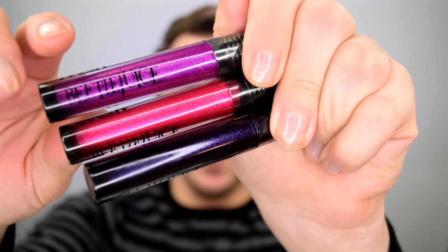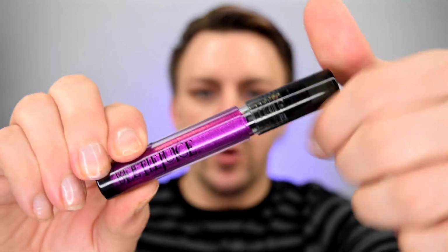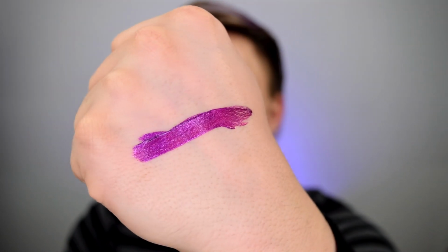Now these are the lip paints. There are 3 shades of them, and they are $19 each. Each one says the same thing, Melt on one side, BeetleJuice on the other. So first we have this more red-based purple, which is the shade It's Showtime. So there's the terrible swatch of the shade It's Showtime.